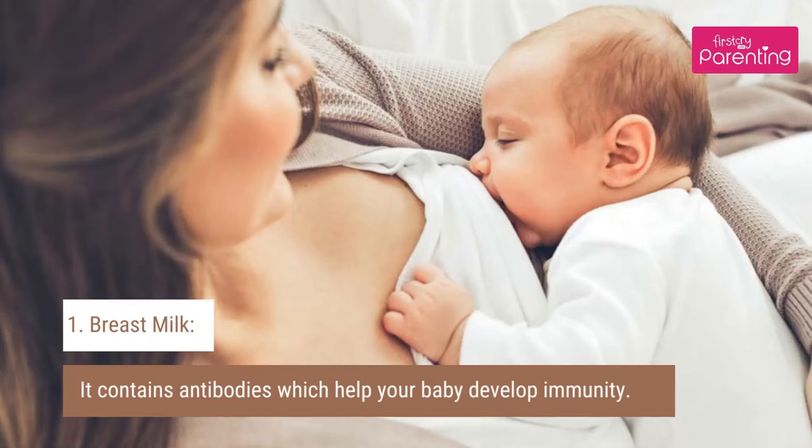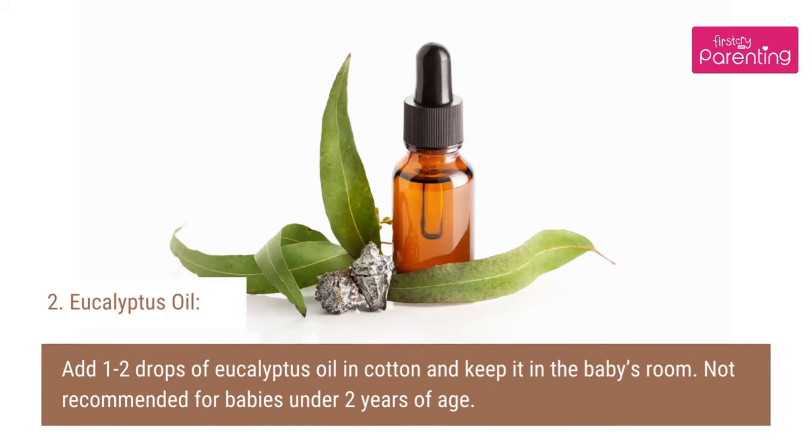1. Breast milk. It contains antibodies which help your baby develop immunity. 2. Eucalyptus oil. Add 1 to 2 drops of eucalyptus oil in cotton and keep it in the baby's room. Not recommended for babies under 2 years of age.